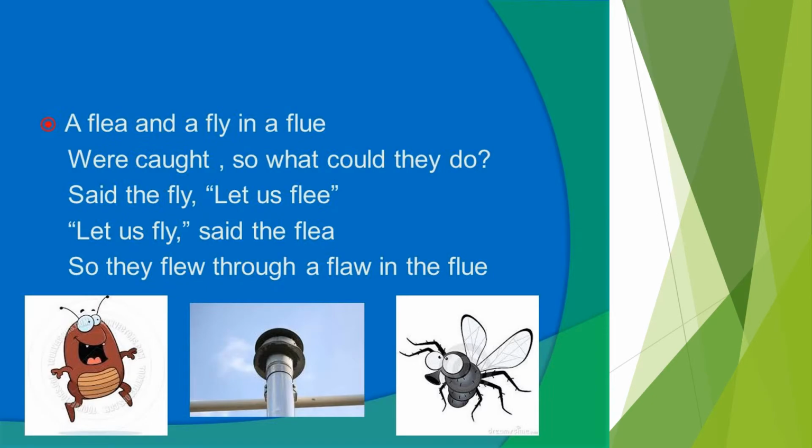Now, here's another favorite one. This is a very popular, very common little rhyme. And it's again a play on words using the word flea and fly. Flea can mean the insect that gets on a dog and makes a dog get very itchy and scratch himself. But flee can also mean to run away from danger.